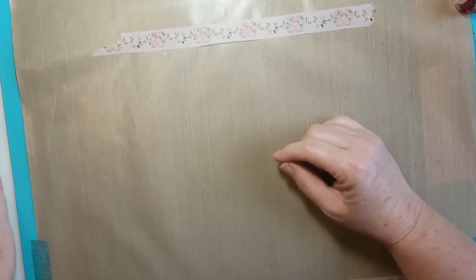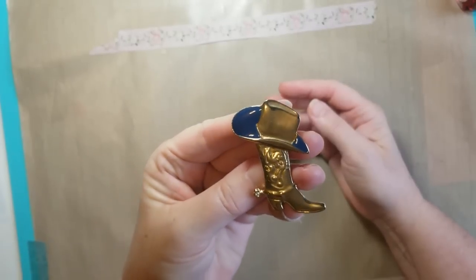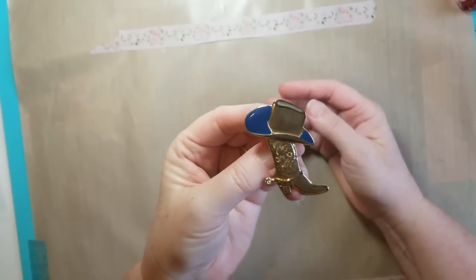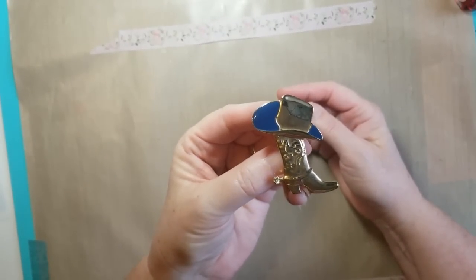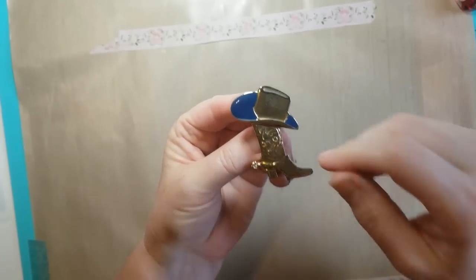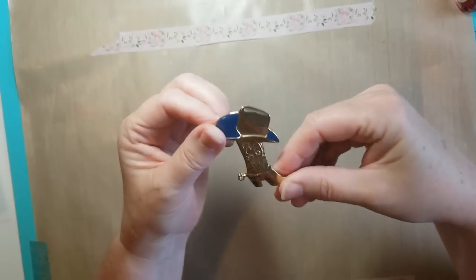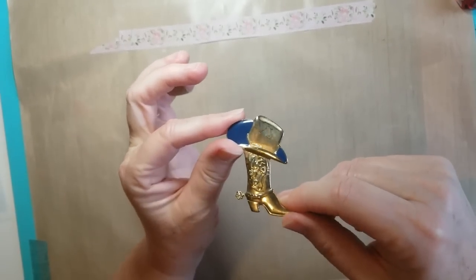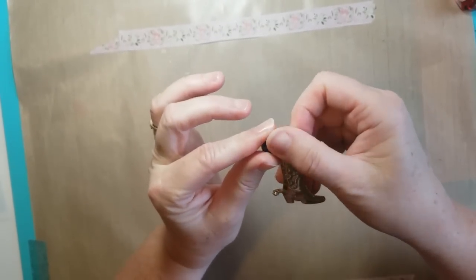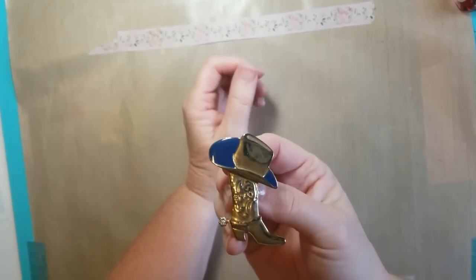I picked up at an estate sale this pin. I thought that that was just, I don't know, unique and different. It's a cowboy hat on a cowboy boot and a little rhinestone in the spur of the boot. I may at some point make a Western junk journal. I don't know if I will or not, but eventually I might someday. So this would go really good on the cover of it, don't you think?